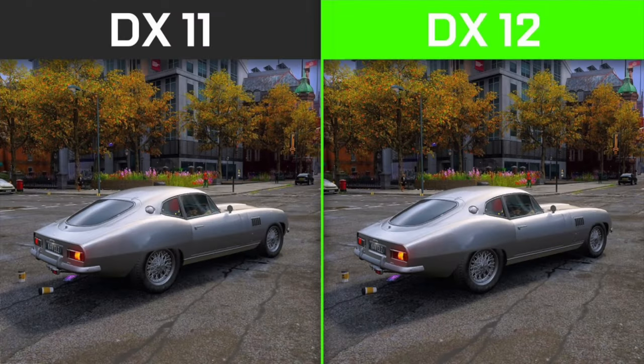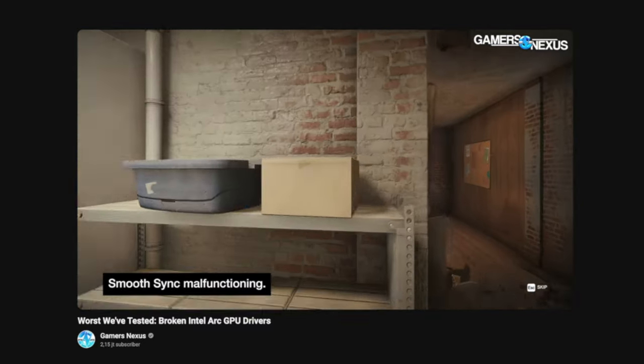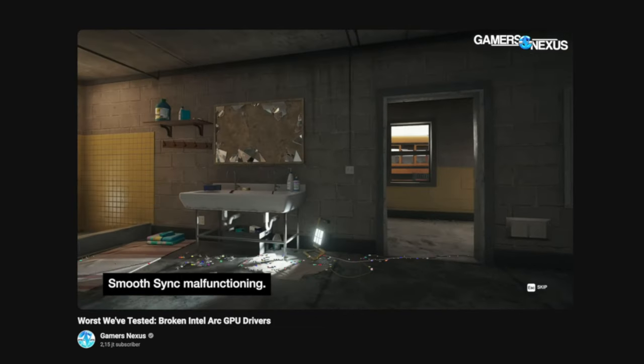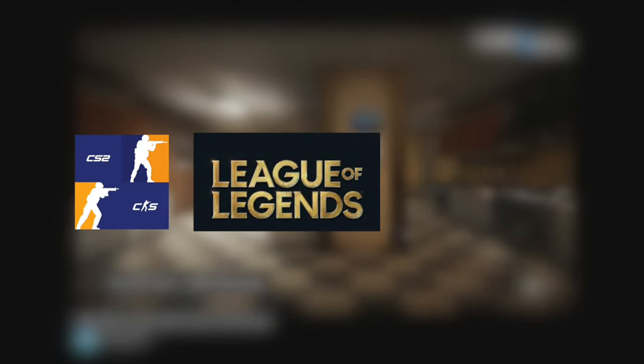Another challenge for the Arc Alchemist family of GPUs was that they only include hardware support for DirectX 11 and 12 and Vulkan graphics APIs, with older DirectX 9 and 10 and OpenGL APIs being supported by software. As a result, Arc Alchemist GPUs initially performed notably worse than competing Nvidia and AMD GPUs in games that only use these older APIs, including multiple DirectX 9 based esports titles such as Counter-Strike, League of Legends, and StarCraft 2. To Intel's credit, they rapidly addressed these initial challenges with multiple post-launch driver updates.